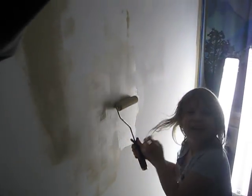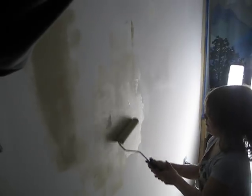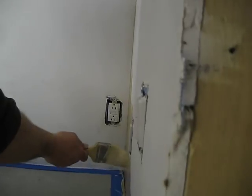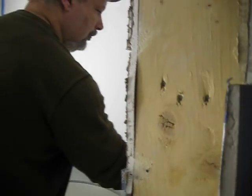Oops, sorry, Daddy. Good job. What's the color called, Imogene? Beige Talon. Very good. And what's in my room is going to be chocolate sparkle. Daddy's doing the hard part. Oops, it's like I need some more paint now.